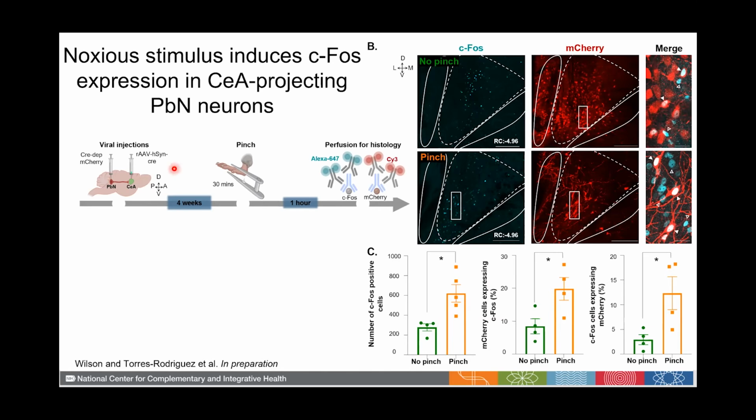are projecting to the CeA, which is basically how we did this: we injected a retrograde tracer that expresses Cre in the CeA, and then we injected a Cre-dependent mCherry in the parabrachial, so that all the neurons in the PB that project to the CeA will pick up the tracer that expresses Cre, and then they'll turn red because they have mCherry. And what we're seeing here is that there are increases in the pinch-induced cFos in the PB neurons that project to the CeA, confirming that the PB neurons are indeed undergoing plasticity in the context of injury.